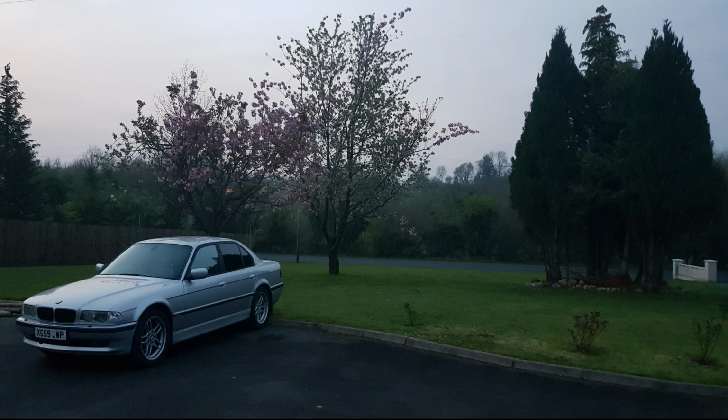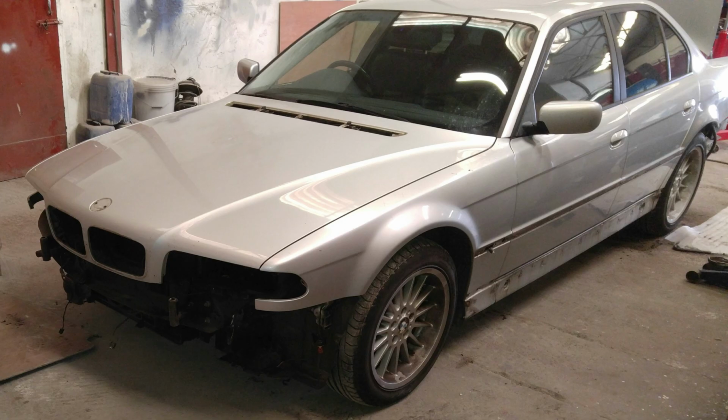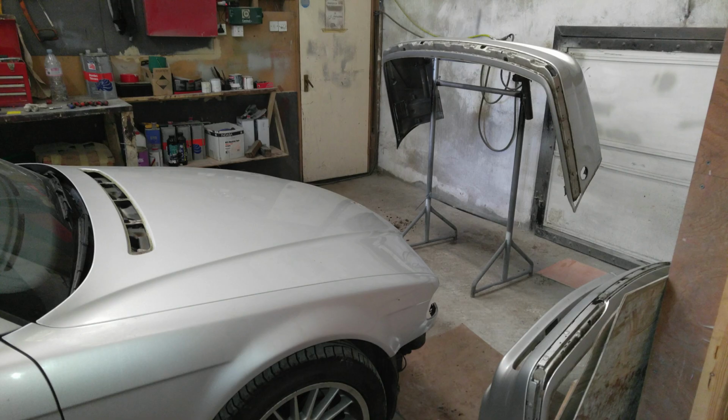Now let's take a look at the body and paint restoration process. The first thing I did was to completely clear the car and the boot from all unnecessary items, as it was going to get a little dusty for a while.